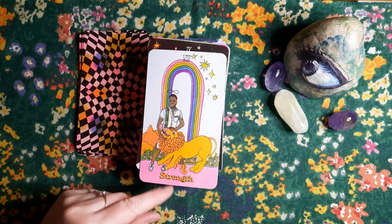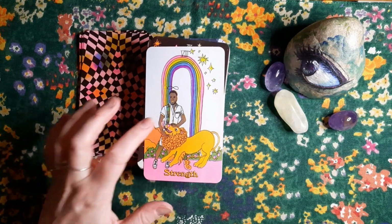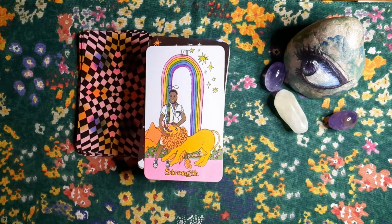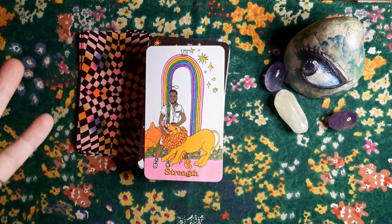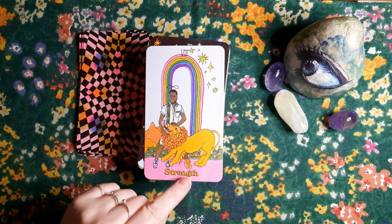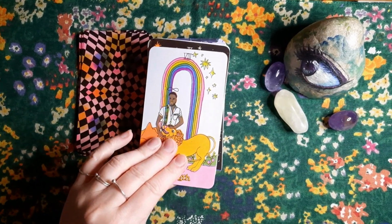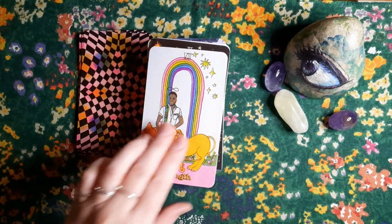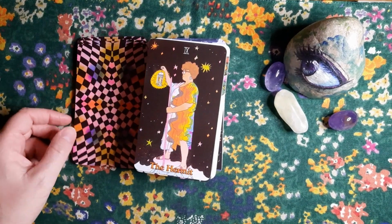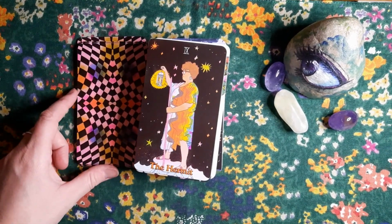Strength. It's interesting that this person isn't looking at the lion. They tend to be looking at each other in the traditional Rider-Waite-Smith, right? And the person's actually looking towards us instead of focusing on the lion. That's interesting. I wonder if that's mentioned in the book. I love this art style. Oh, I love it. The Hermit. So funky.